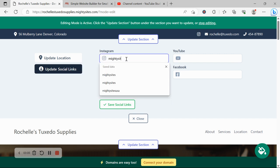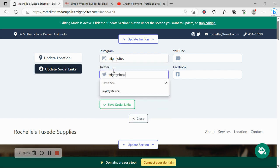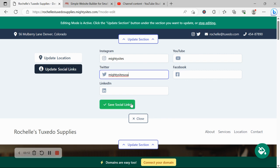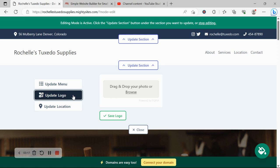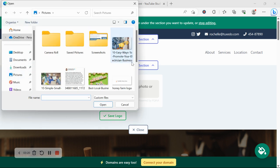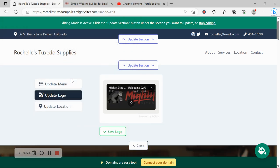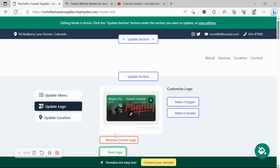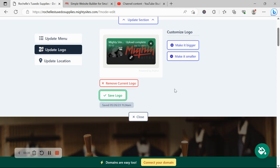Under update social links, let's go ahead and put in the various social media platforms that we are active on. Icons will be displayed at the top as well as the bottom. If you have a logo, head on over to update logo, click on browse, and let's go ahead and update our logo. Once that's uploaded, if you want to make any slight amendments to it, click on the pencil. You can add filters, frames, zoom in, rotate, flip the logo if necessary. Otherwise, go ahead and click on save. You can make it bigger and smaller on the right here under customize logo.